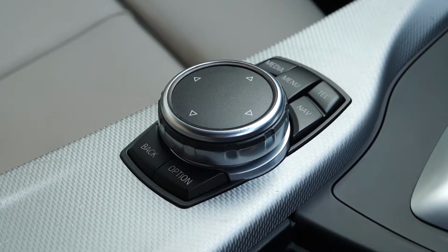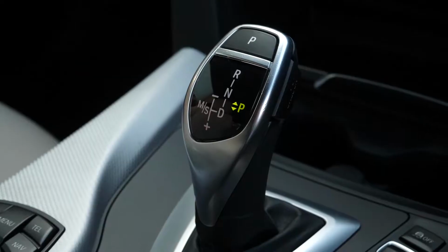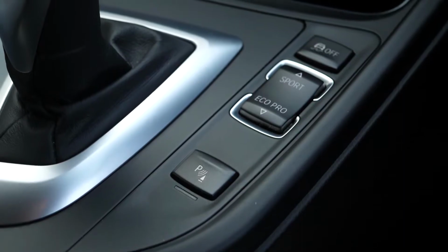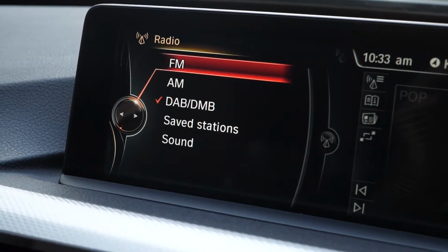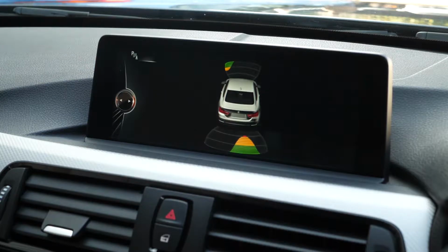You've got some of the center console trim and dashboard trim being shown here. You've got your automatic gear selector being shown as well. Some driving modes here. Moving up, you've got your climate control functions. You've got the optional heated seat controls. Moving up onto the center screen, you can see DAB radio accessible here, as well as your park assist functions.